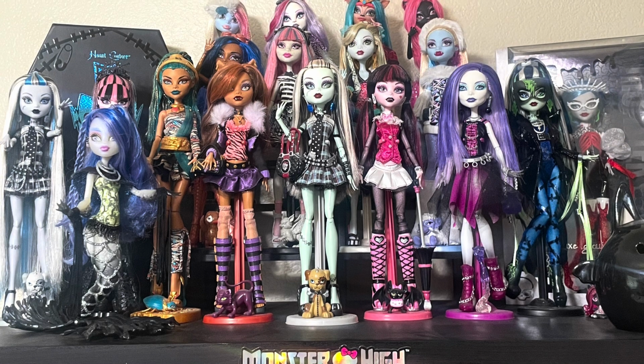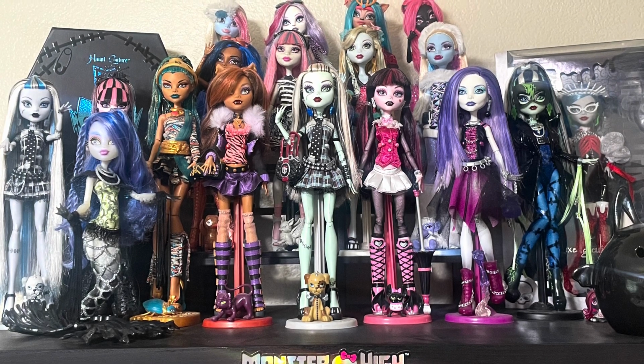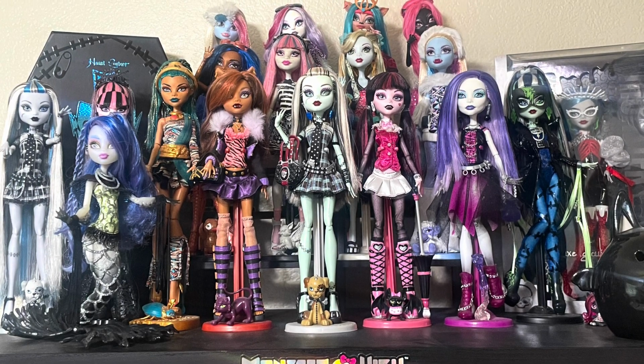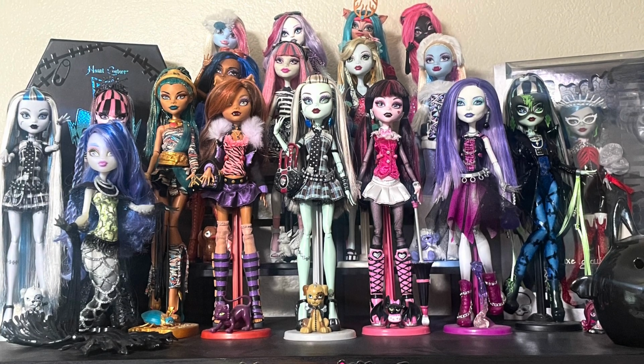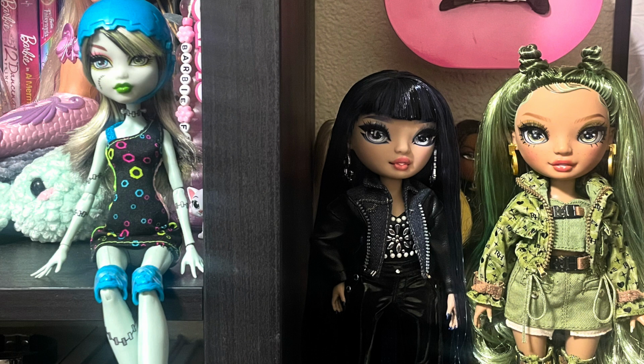A quick little update, during the time between now and filming this, I've fixed up my Serena doll and got these collector Ghoulia and the Masked Frankie, as well as these three.